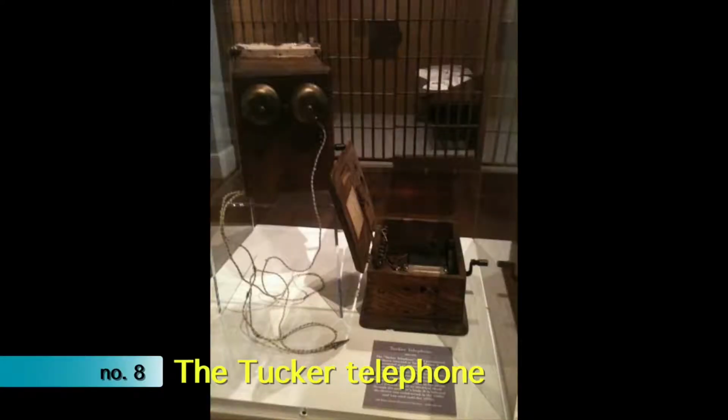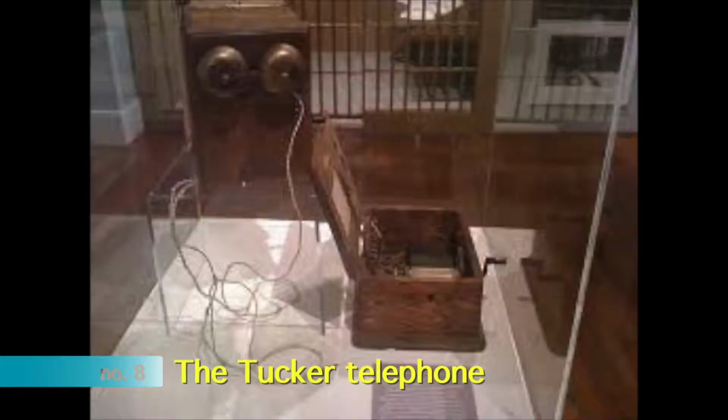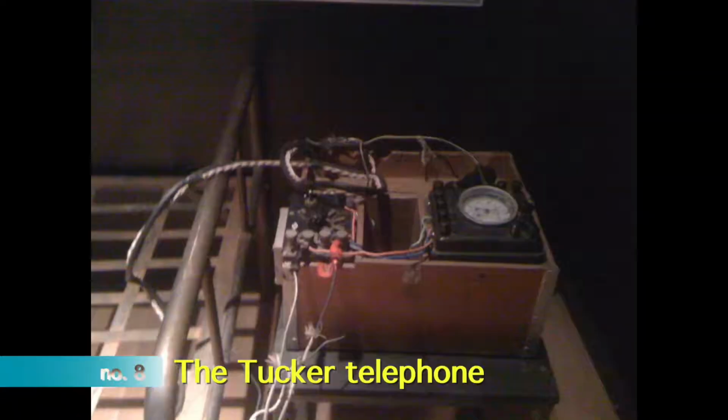Number 8. The Tucker telephone is a device invented in the 60s by a doctor in the Tucker prison in the United States. The device consists of an old telephone wired to battery cells. The idea is to wrap a wire between one of the toes of the prisoner and his genitals. Once in place, the prisoner will suffer an electric shock causing horrible pain.